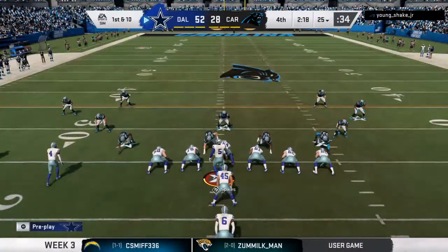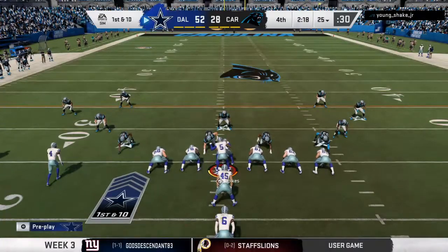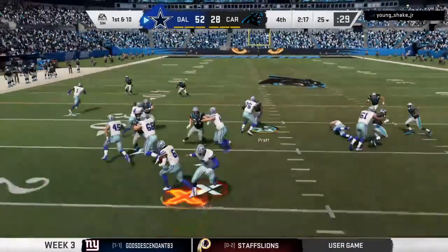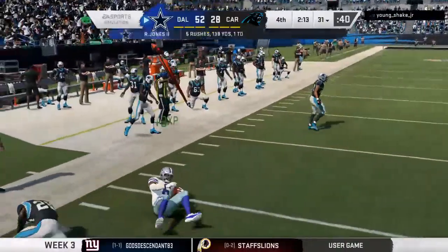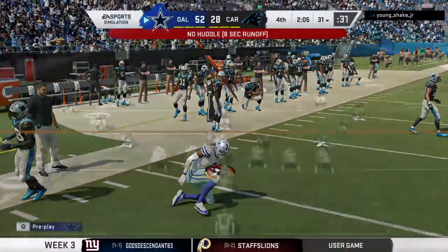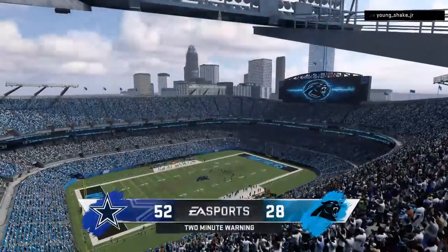About set for this next drive by the Cowboys offense. Certainly no reason to panic. They've got the 3-score lead, but the turnover last time, the interception that led to a touchdown, you'd have to think they might not be dialing that up again. Yeah, probably not.